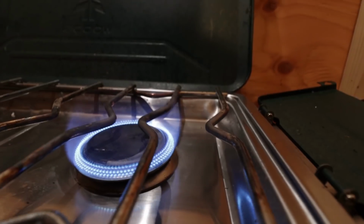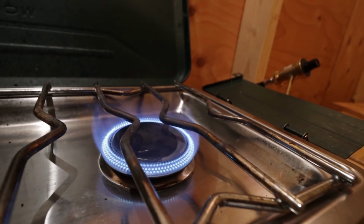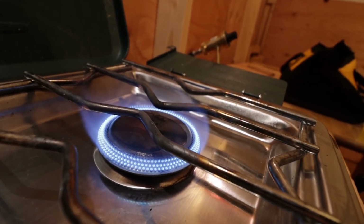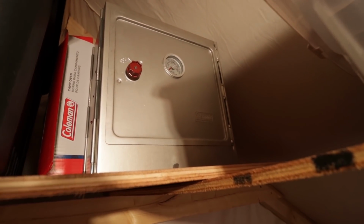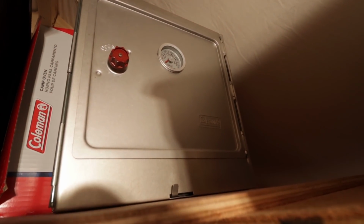In fact, I think I'll use that tank outside to fill up some of the canisters I have lying around for my propane lantern. Now I can bake in here with my Coleman oven, no worries. I can bake for hours on end. That would be pretty fun to do, I think.